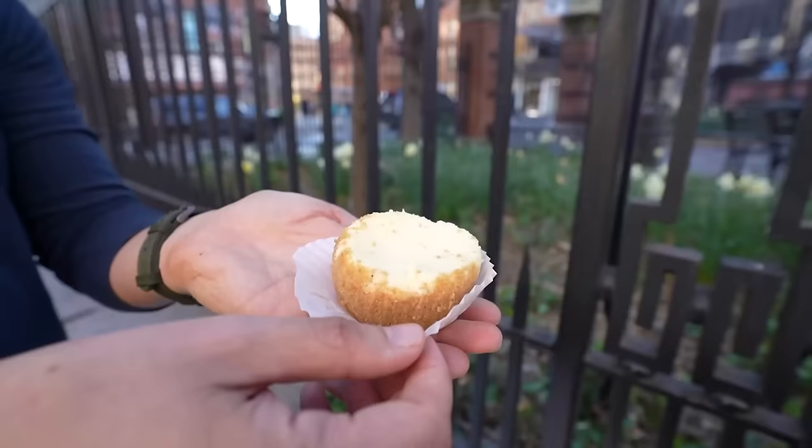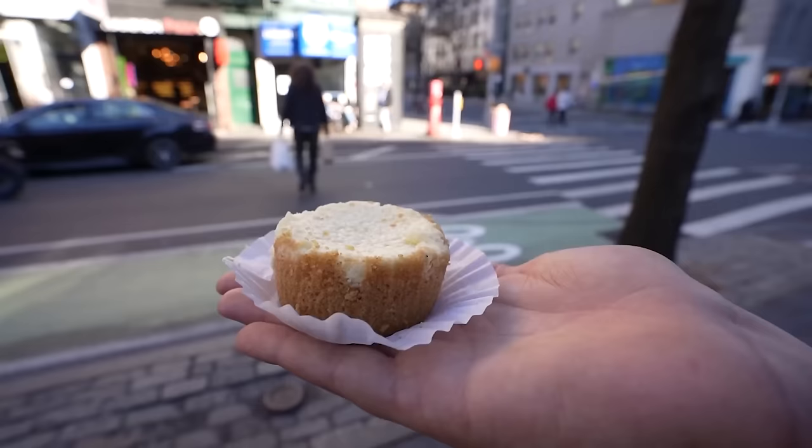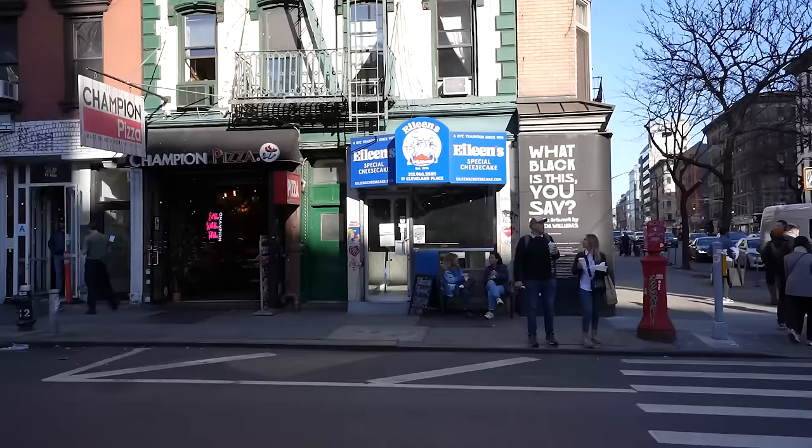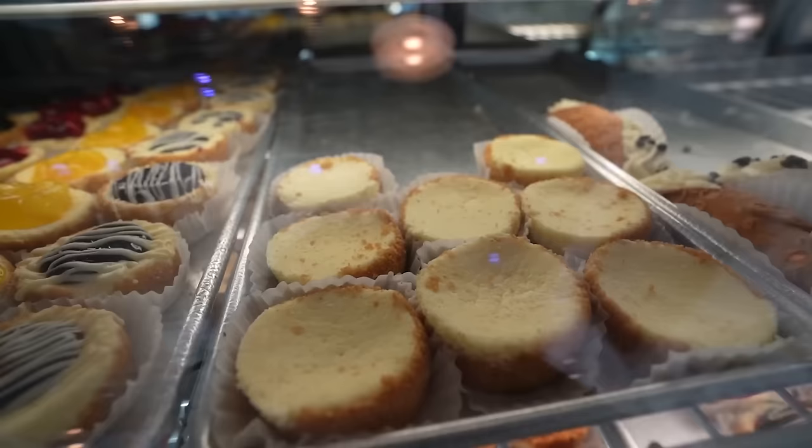So light, so creamy. I'm not the biggest cheesecake fan, but for Eileen's, I always make an exception. And I just don't think you have to make a special trip to eat cheesecake if you're eating some huge meal and then you gotta force yourself to have dessert. This is perfect because you're right on the edge of Soho here, so you're probably gonna be in the area at some point. Grab a quick dessert on the go and try New York's most famous dessert choice.